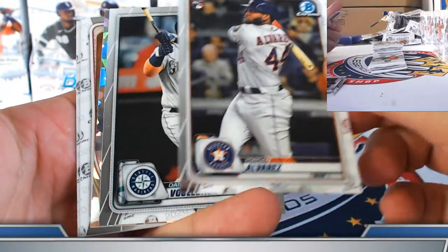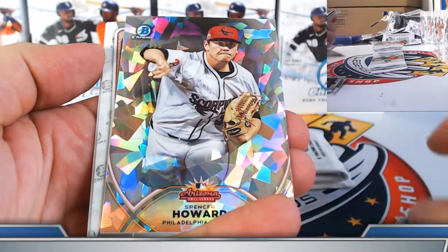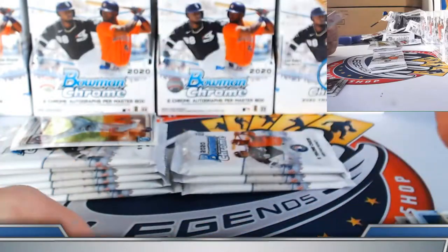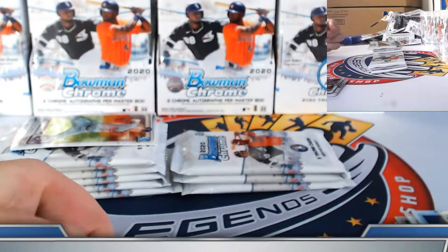AFL Atomic coming up. We got the Joe Adell Atomic to 150 in the first case. Spencer Howard on this one. Number 75 out of 150. Shiny. Congrats. And certainly see if we can add to it.